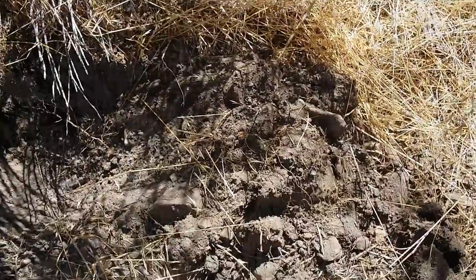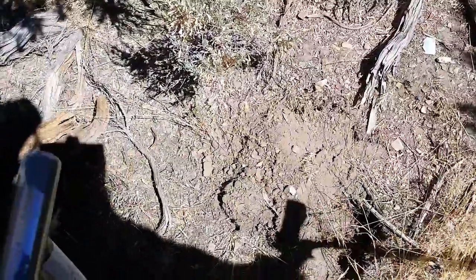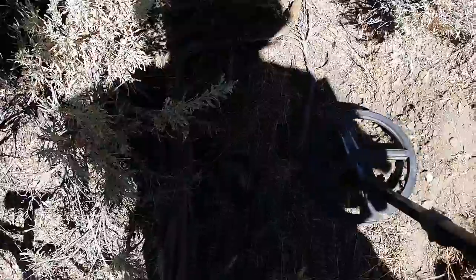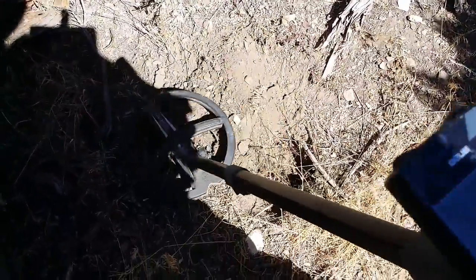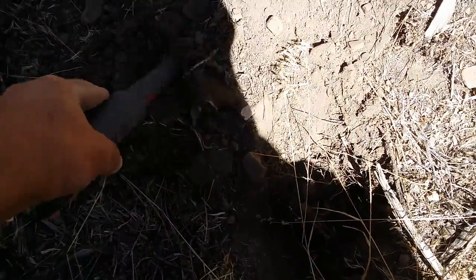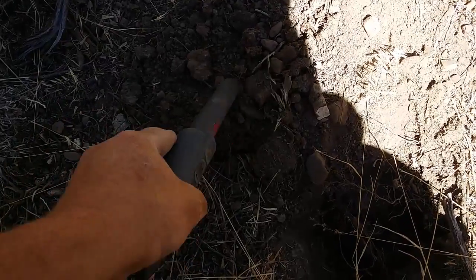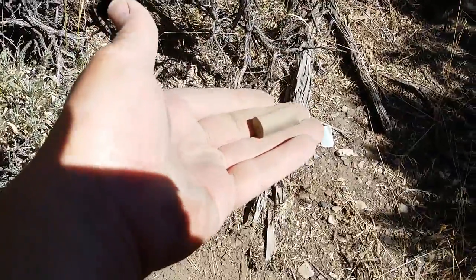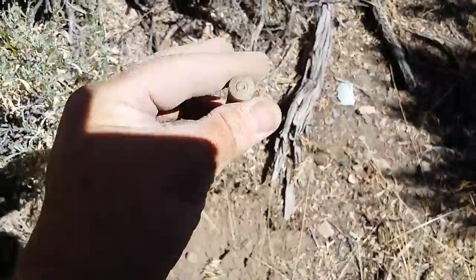Okay. Keep going. Okay, got another target. It's kind of cool. There's some old pottery right here, and let me move my shovel real quick. It's ringing up a 70. It's a solid signal though. Let's see what it is. It's probably another bullet shell casing, but you never know. Yep, there it is. All right. Another shell casing. That's all right. Keep looking.